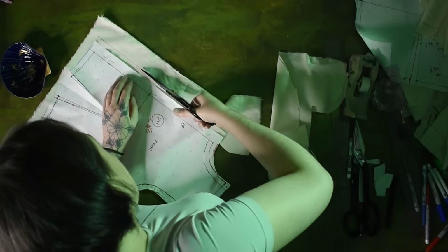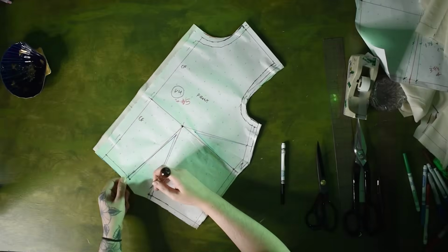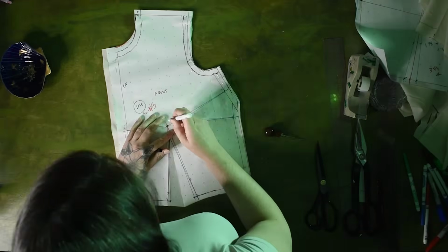We finally got to the point where I'll be using a sewing machine, which is not on the supply list, but you could hand sew this, or baste it, or just pin it. So you don't technically need a sewing machine. I'll just be using mine.